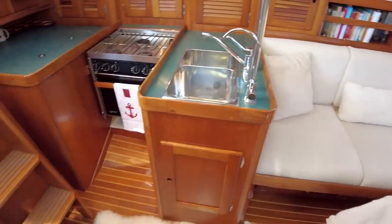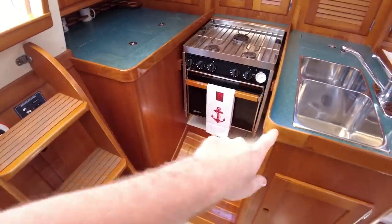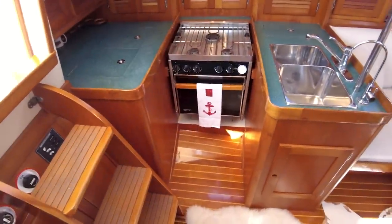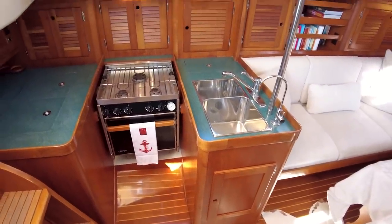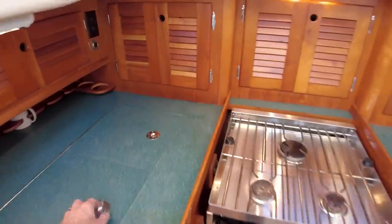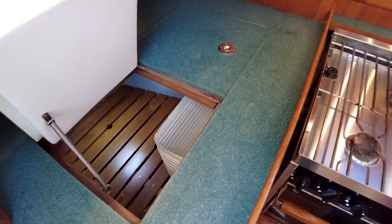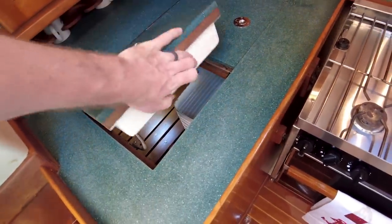And then nice little nook style galley right here. I'm sure you can set something up right here that you can lean against while you're at sea. But you've got a gimbaled stove right there, sink, double sink, storage behind the counters there, and then your cold storage. Tons of cold storage, actually. There's a lot of room in there.